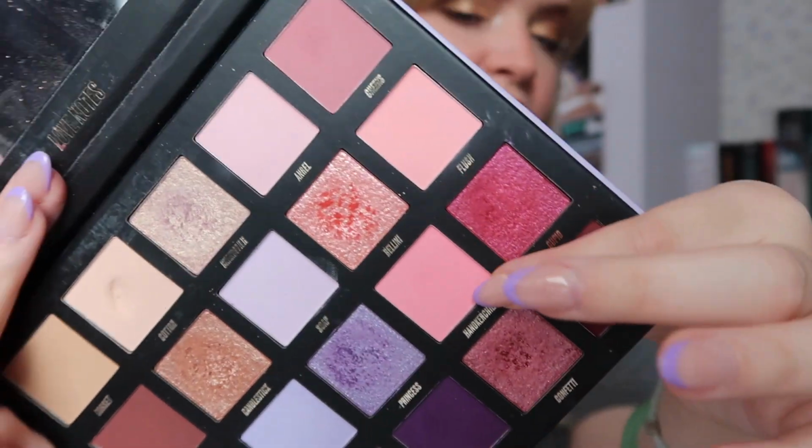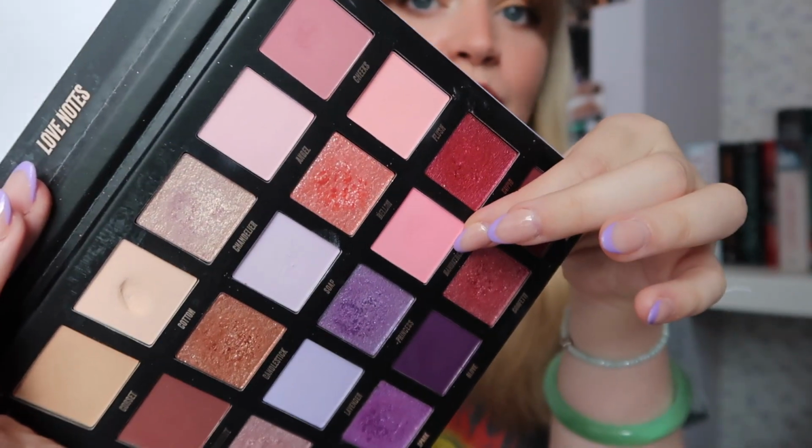Again, I only used this 2 times, once on my eyes and I actually used it once as a blush, not today but I used it yesterday and I really enjoyed it that way actually. You can definitely see some good progress marks in here, so I think I'm going to continue to use it as a mix between both an eyeshadow shade and a blush shade.